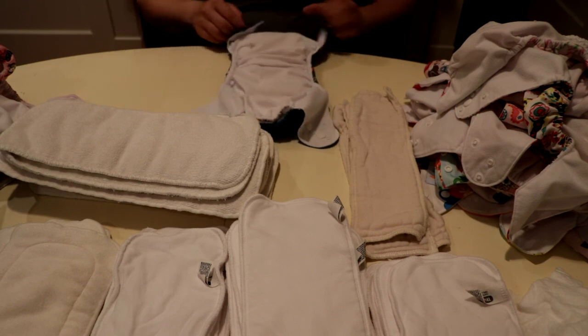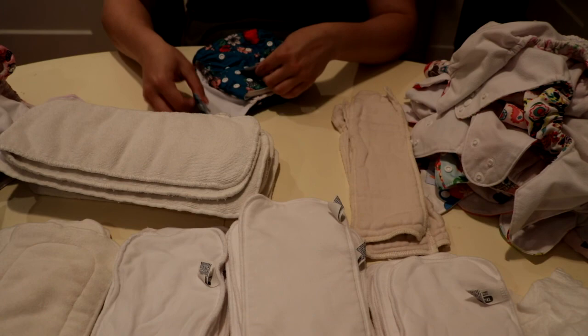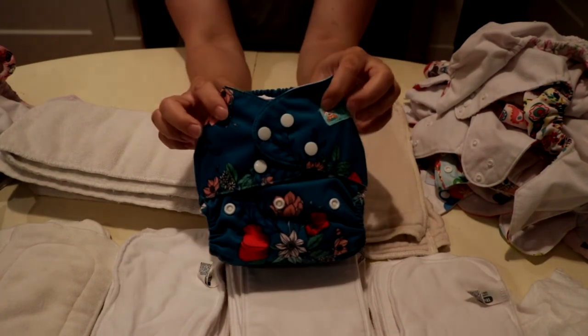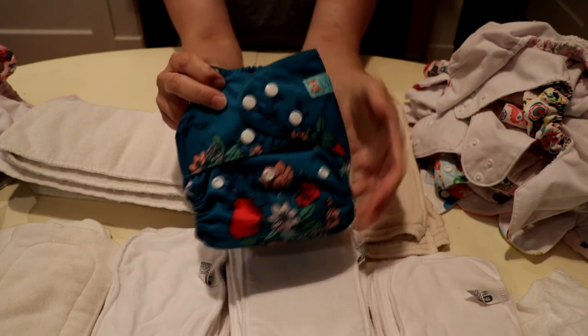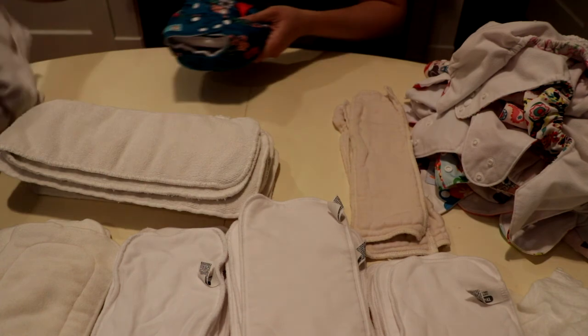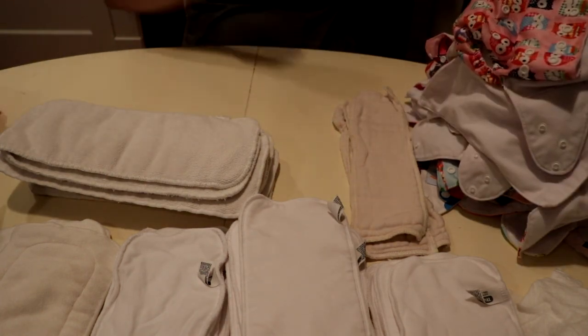And then I just fold the top two corners, fold it up like I'm putting it on a baby, and snap. And there we go. This one is ready to get stacked and stored to be put on the baby tomorrow. So I will have a stack start over here. Let me adjust the camera angle for a second.